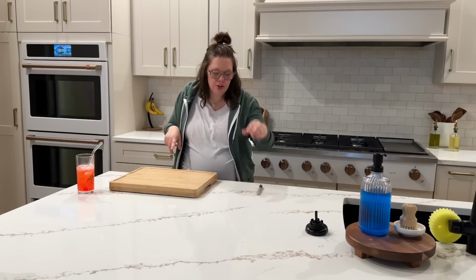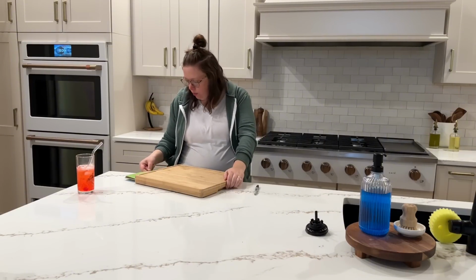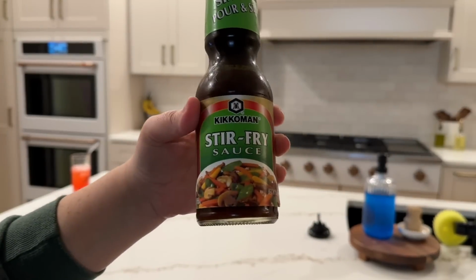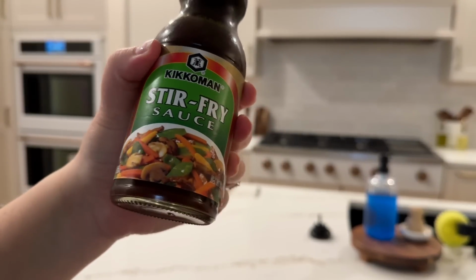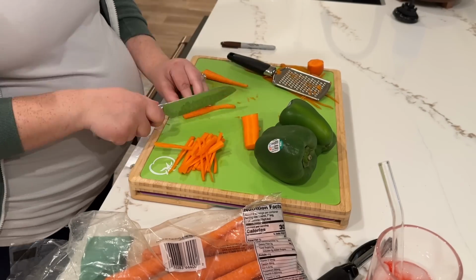So, I got all the chicken done except for, I'm gonna go ahead and make that stir fry like I said, because the peppers are gonna be bad before we have time to eat them. So, this right here is the stir fry sauce I use. This is what I called the secret ingredient to a good stir fry. I literally only put bell pepper, carrot, and onion in this stir fry, and I still thought it tasted really good.